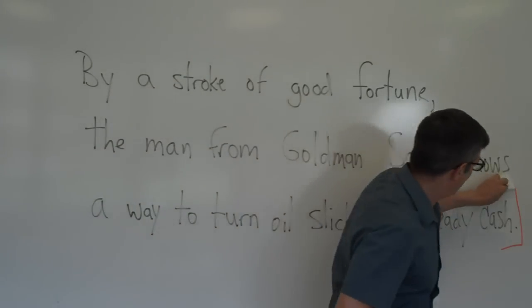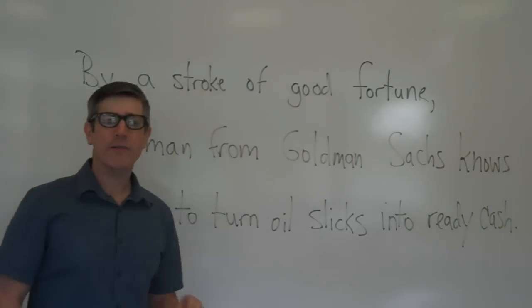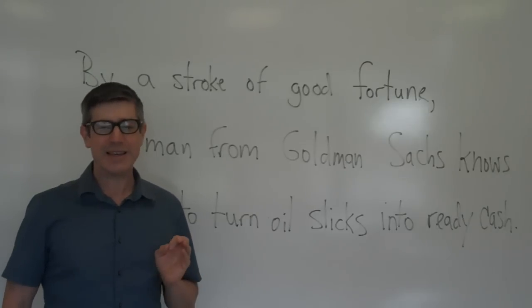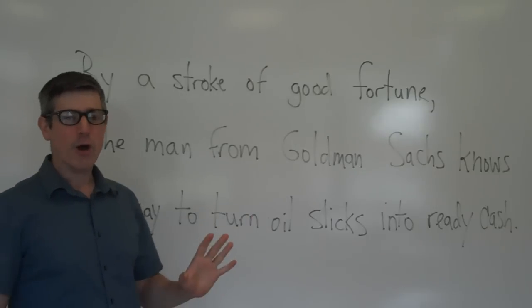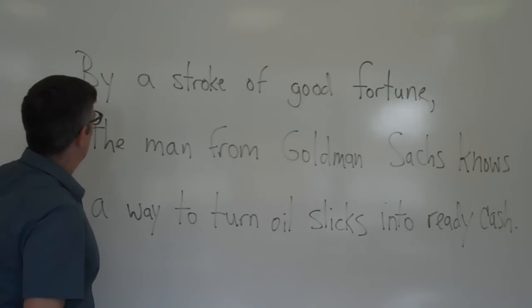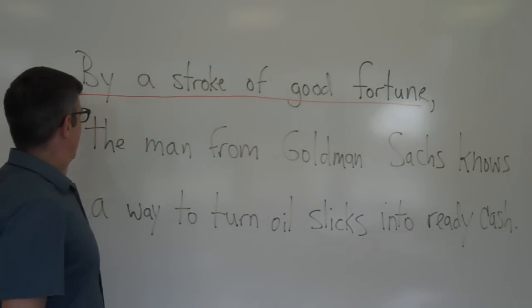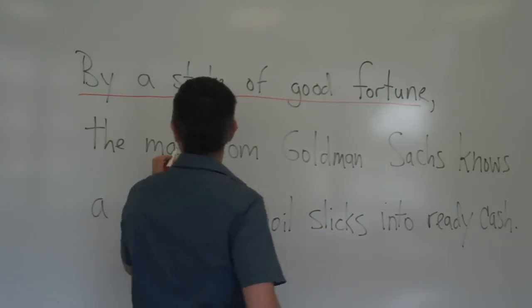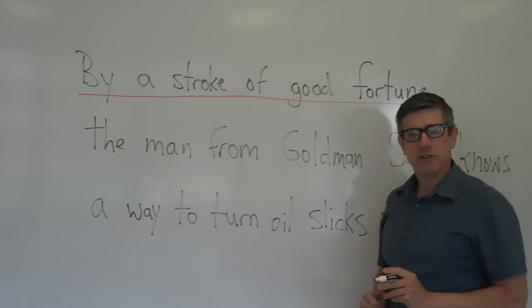Now, let's look and see if you can identify all of the prepositional phrases in this sentence. So you might pause it and say, okay, what are they? So I'll step aside. Now we'll start from the beginning. The first prepositional phrase is by a stroke of good fortune. By is the preposition. Its object is stroke. And by a stroke of good fortune, what is it doing in the sentence?